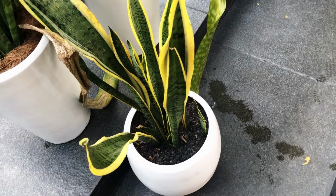So check your alocasias often, check your plants often. If you see those crazy dots, if you see something declining very quickly, check the back of the leaves because you will spot them. The next one would be scale, and those are armored pests.